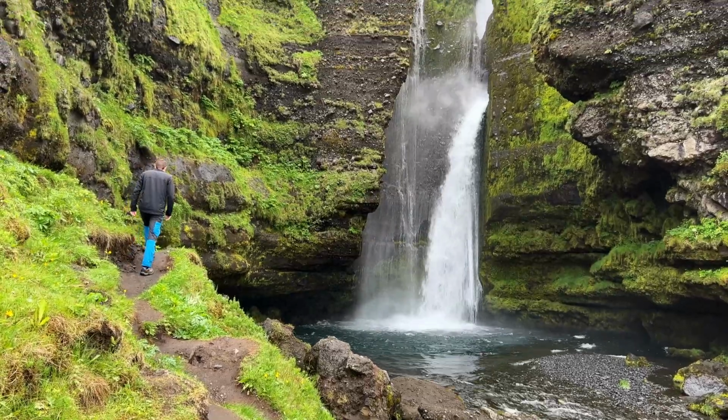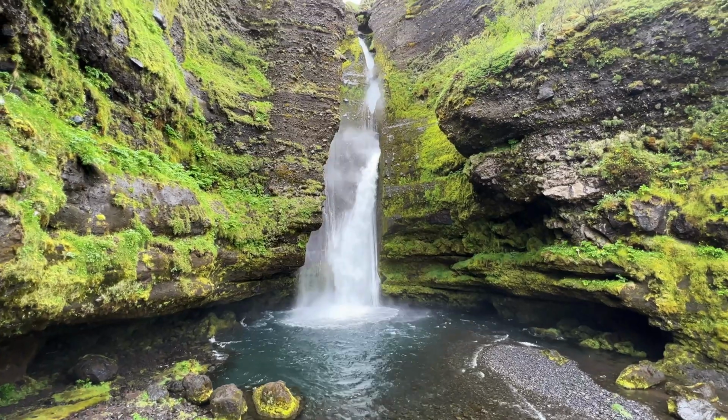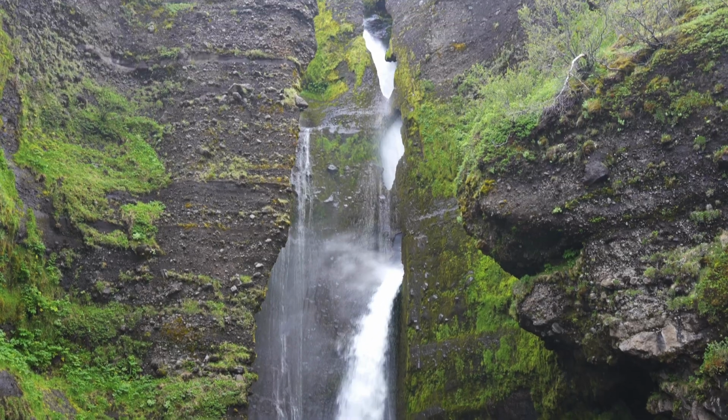The name Gluggafoss means window waterfall, and if you hike up to the lower section, you can see the windows that give it its name. It's less busy than Seljalandsfoss, and if you're in the area, it's definitely worth the visit.